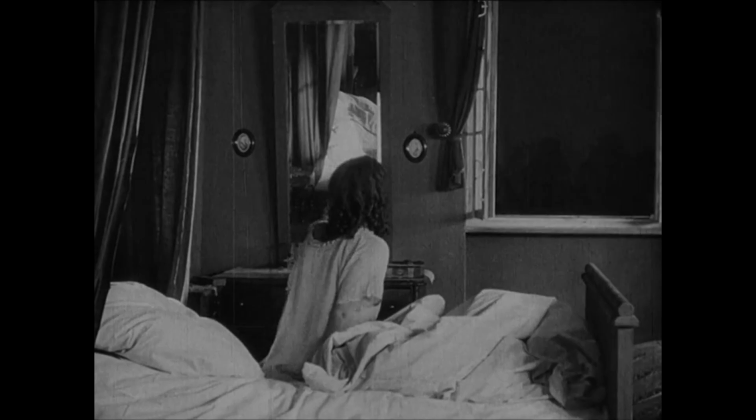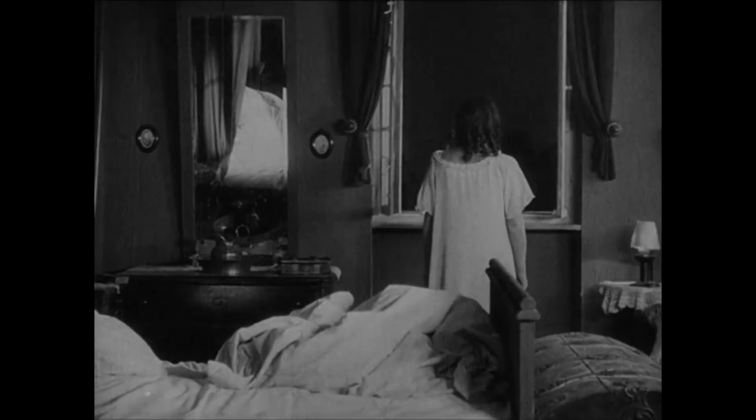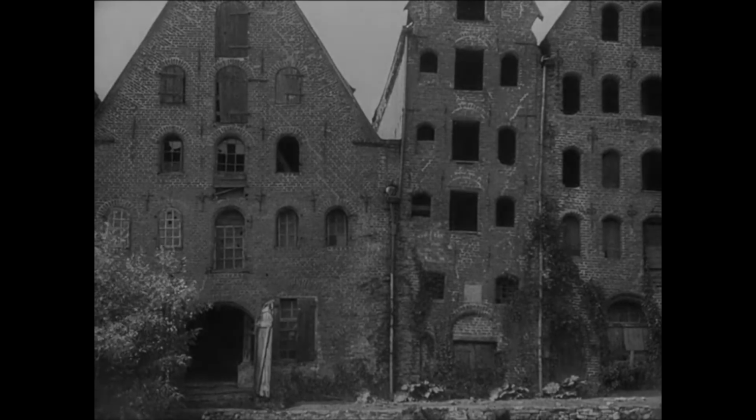There are a few scenes in the 1922 movie Nosferatu that could be considered great, but I think this one is the best because it really brings out the German expressionist element.